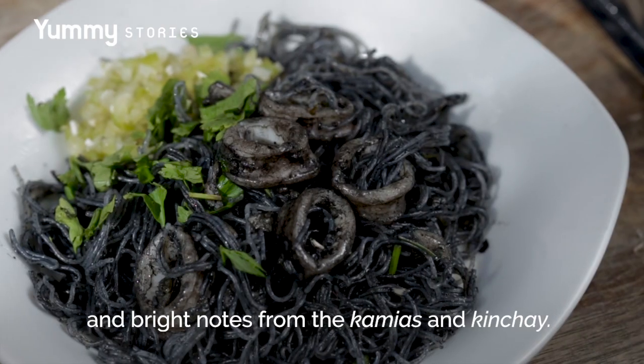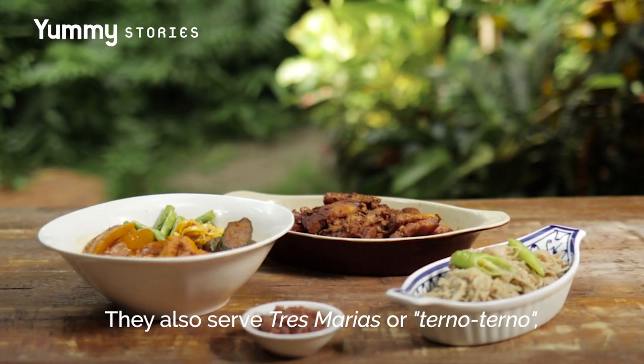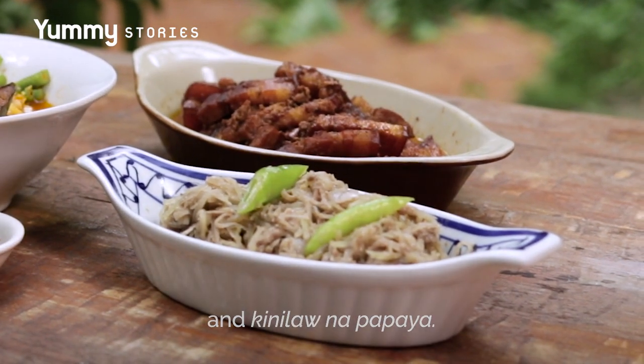the kamyas and kinchay. They also serve Tres Marias or Terno Terno, a meal that consists of adobong dilaw, kare-kare with bagoong, and kinilaw na papaya.